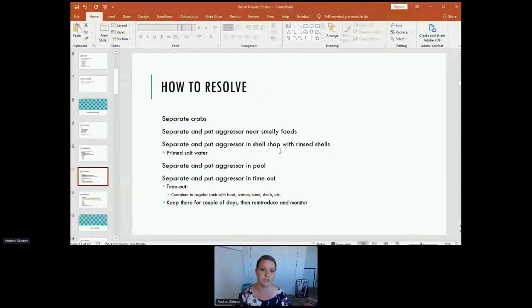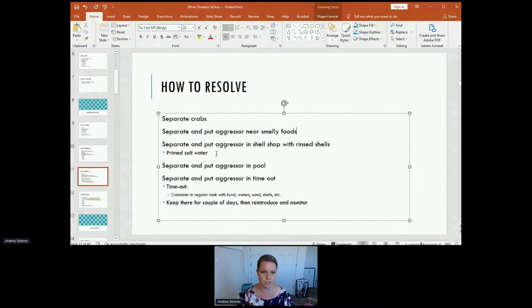How to resolve this? You separate the crabs first. And sometimes that's not enough. So separate and put the aggressor near smelly foods. Sometimes, again, that's not enough, though. So you would need to separate and put the aggressor in the shell shop with rinsed shells. And I would do primed water, that's salt water. So rinse them out, stick them in there, and then put the aggressor in there.